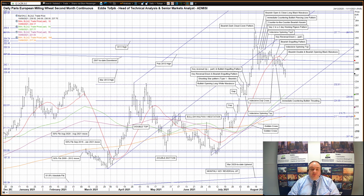Overall, I would ask you to remember one key thing. This bullish March to July Andrews pitchfork is still very much intact, and until that is broken or reassigned, it will rule the bullish incentive here.